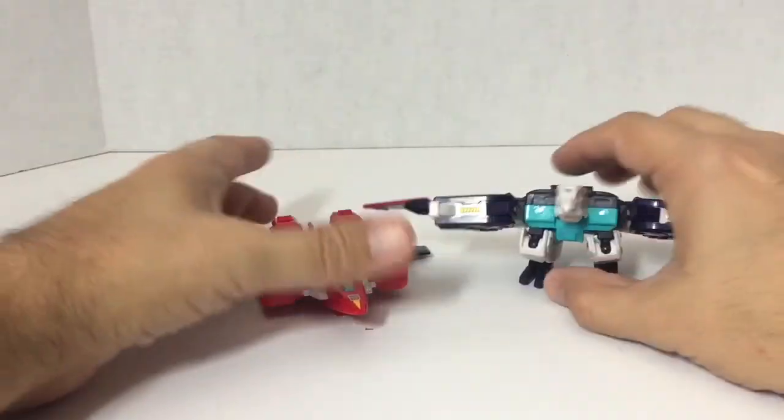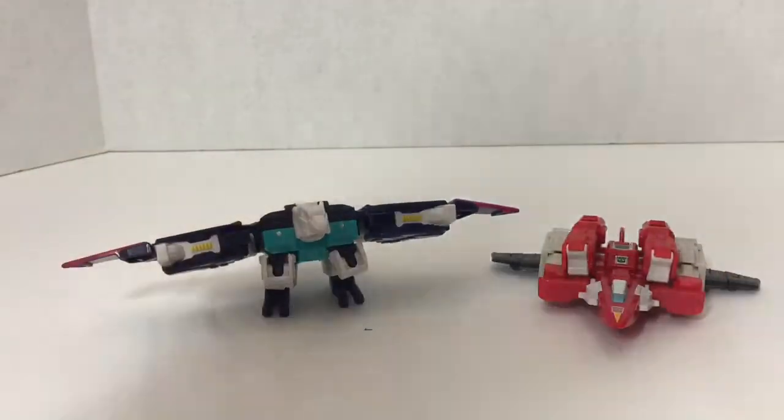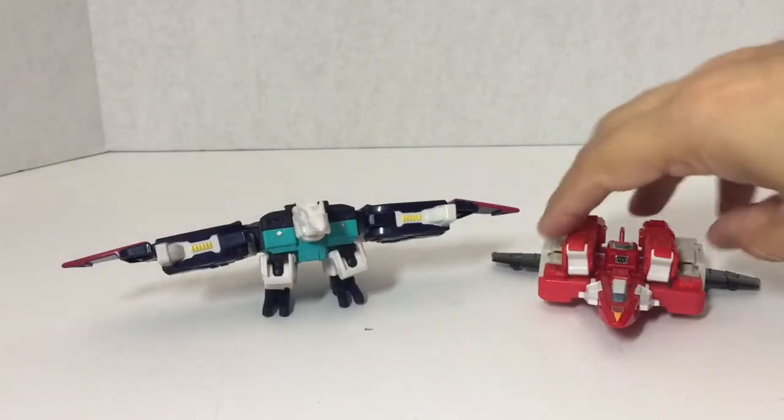And there they are back together. I'll put Wingspan on this side, Cloudraker on this side, get him out of the way. My final thoughts are as follows.